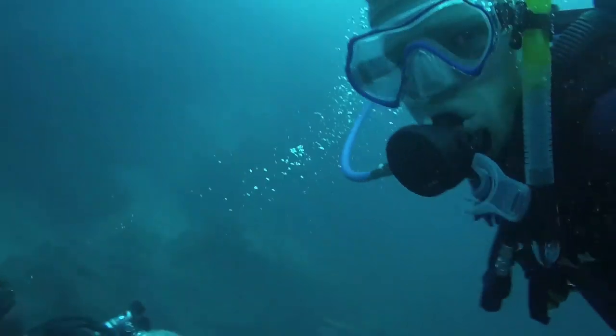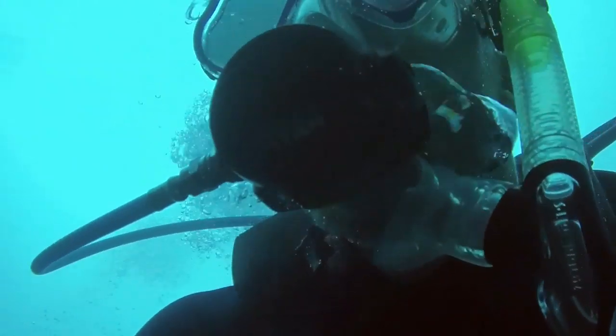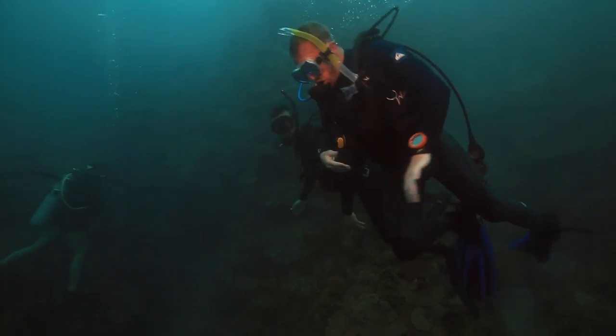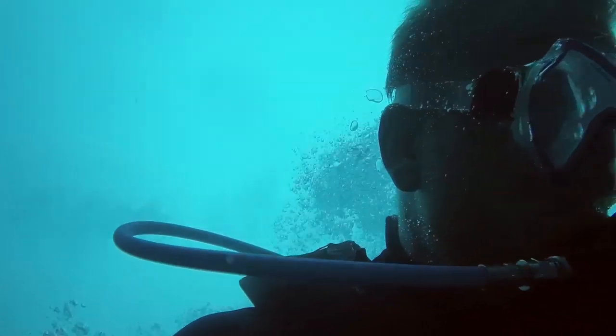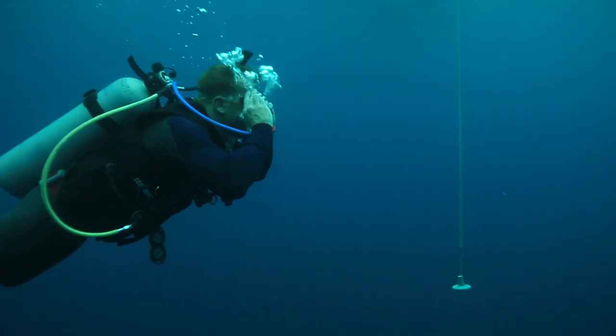As I descend, I realize I might have a little bit of a problem. My mask keeps filling up with water. No matter what I seem to do, I'm having to clear this thing every 5 seconds. To clear my mask, I breathe in air from my tank, then blow it out through my nose into the mask to force the water out.